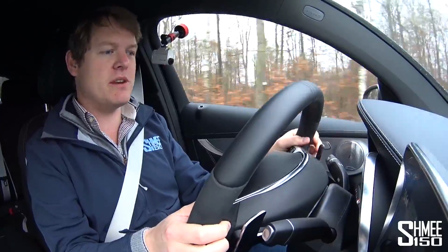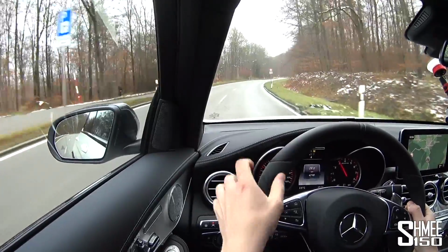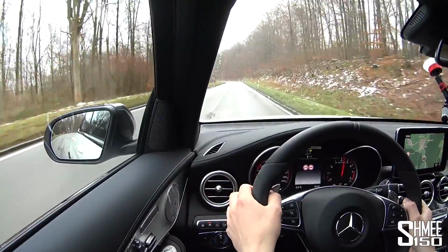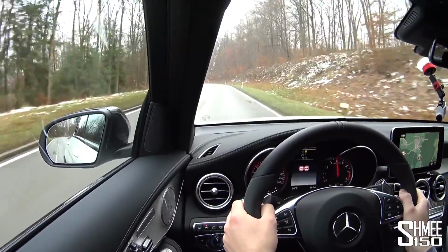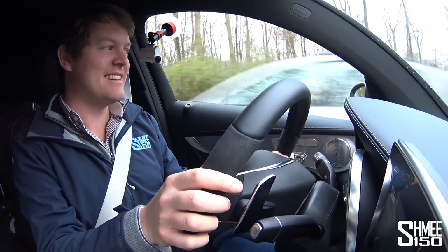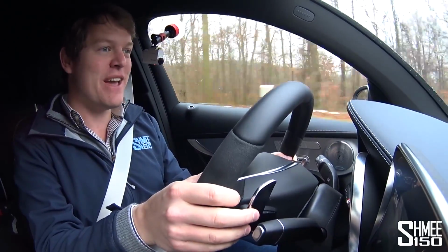The exhaust is of course open, but let's just drop down some gears. It's the engine from an AMG GT S. It sounds incredible. Listen to the noise of it. And when you actually downshift, you get pops and burbles and bangs. And that V8 soundtrack.